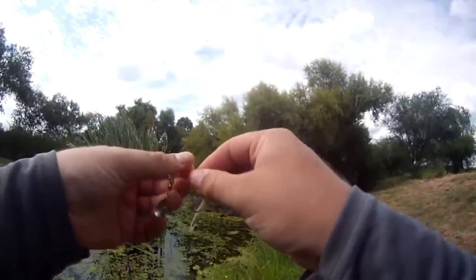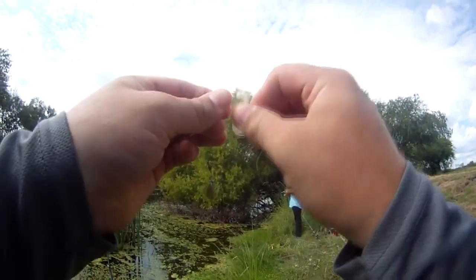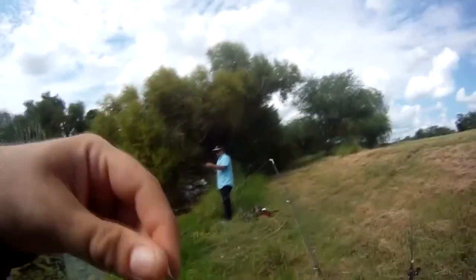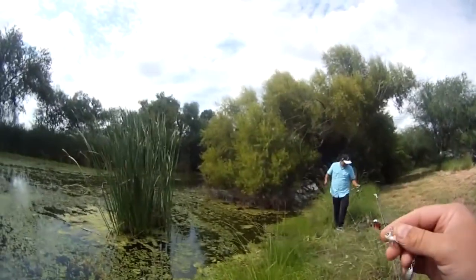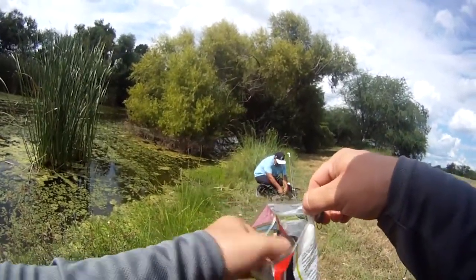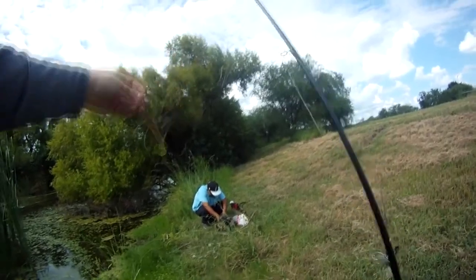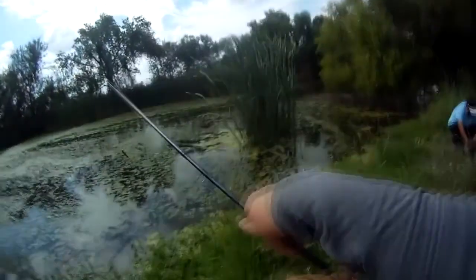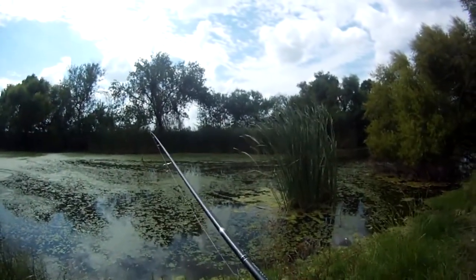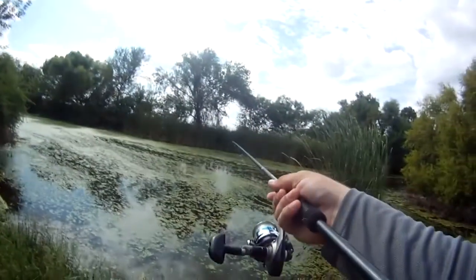Look at that. I just added a big swim bait to the little spinner. There we go.